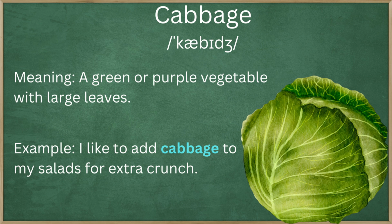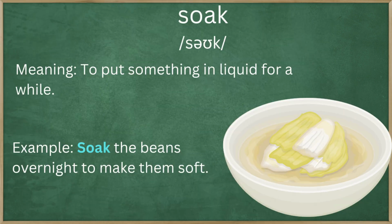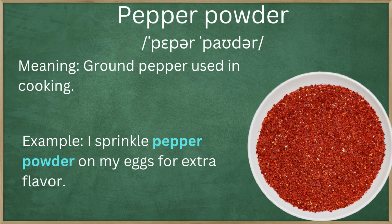Cabbage, cabbage. Meaning, a green or purple vegetable with large leaves. Example: I like to add cabbage to my salads for extra crunch. Soak, soak. Meaning, to put something in liquid for a while. Example: soak the beans overnight to make them soft. Pepper powder, pepper powder. Meaning, ground pepper used in cooking. Example: I sprinkle pepper powder on my eggs for extra flavor.